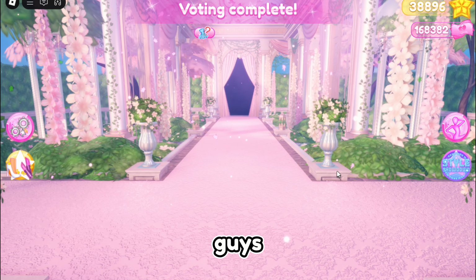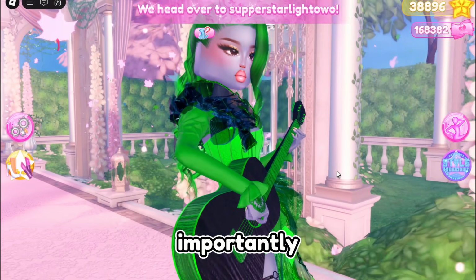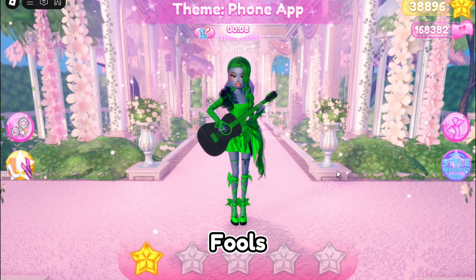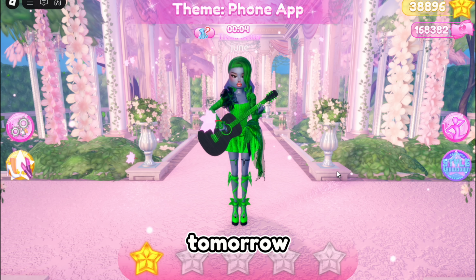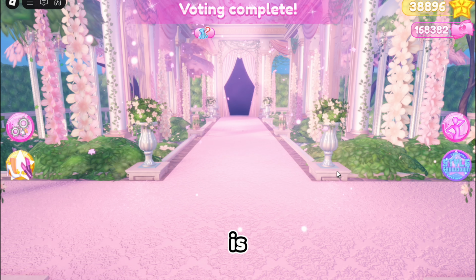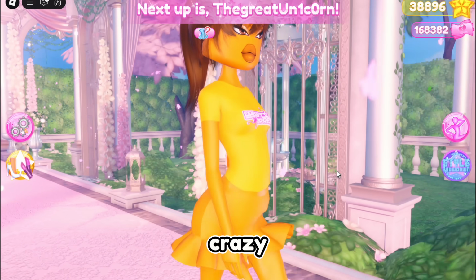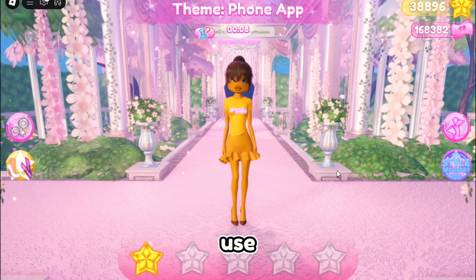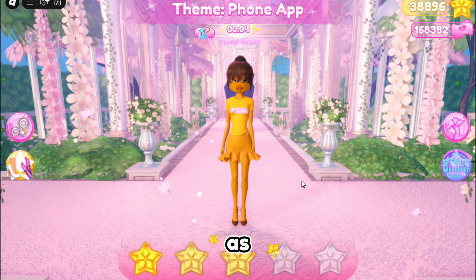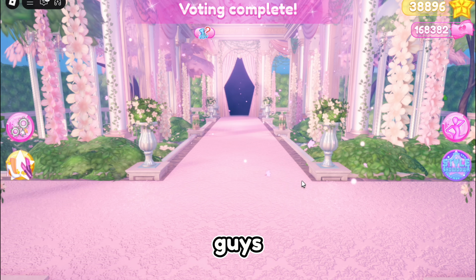So let me know what you guys think and what you want in the update as well. But more importantly, what do you think about the April Fool's update, since it does come out tomorrow, which is crazy? Hopefully it is all very good. I know that the flamethrower part is going to be a bit crazy, but I'm very excited to see it and use it and redeem the new codes as well. I think that this is going to be a fun update, but again, what do you guys think about this?